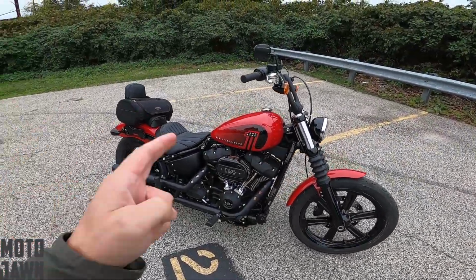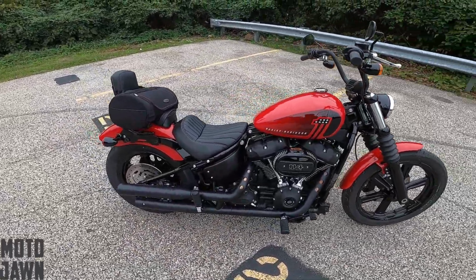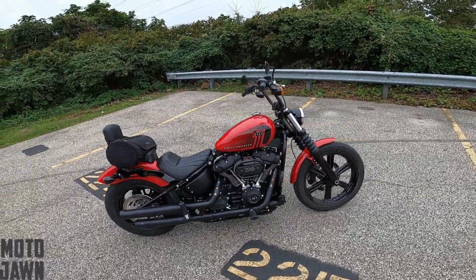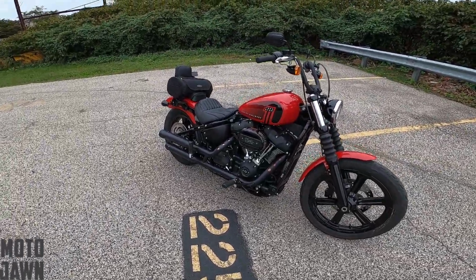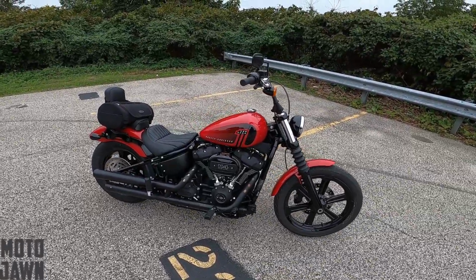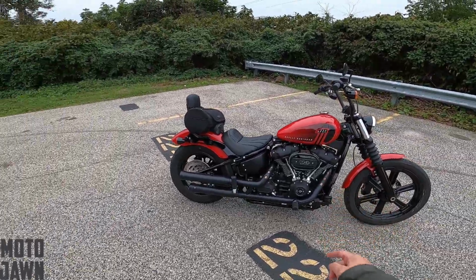Alrighty folks, so there we have it, a 2022 Harley Davidson Street Bob in the Redline Red color. And man, wow. I don't even know where to start. The story behind it, the bike itself, everything. Just got back to Philly on a 150-mile trip, like I said. Literally don't even know where to start with you guys on this thing.